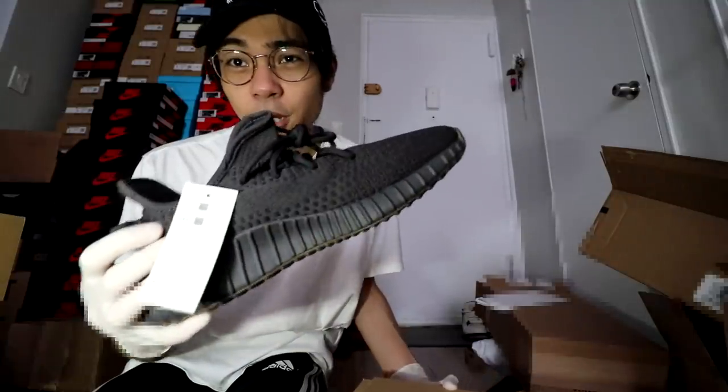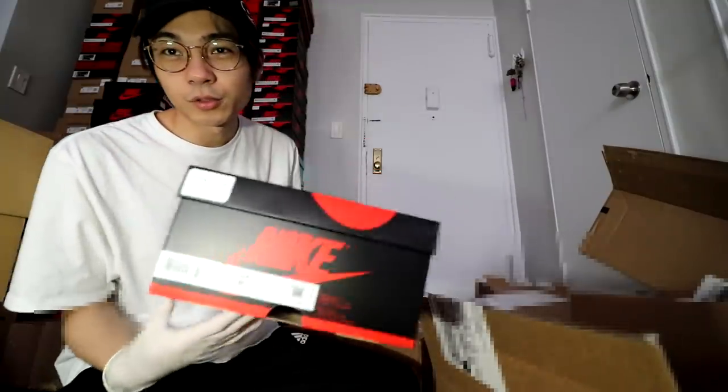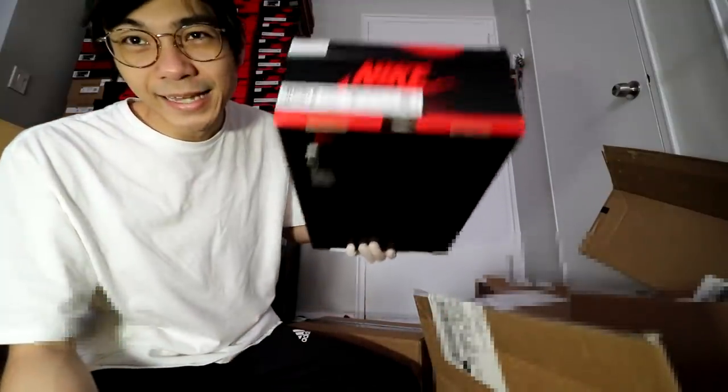Prices on these have been going up recently. In fact, I sold one just a few hours ago on eBay. Here is how much money I made. Not too bad. Another Jordan 1 court purple, this time in a size 8.5.